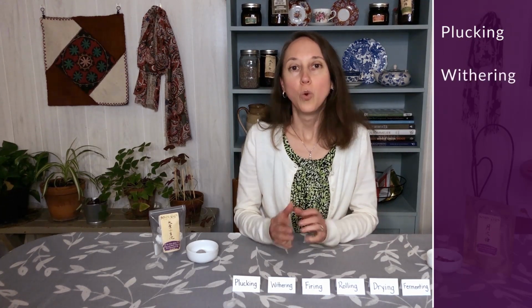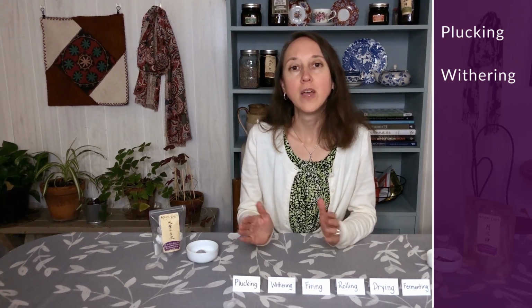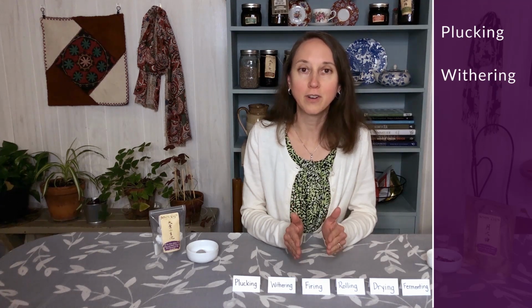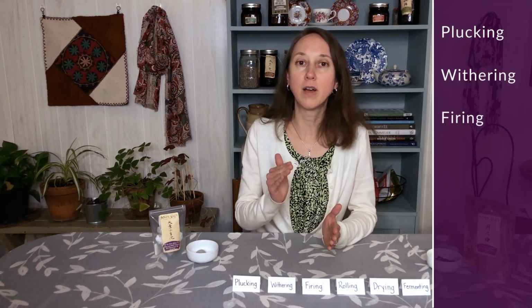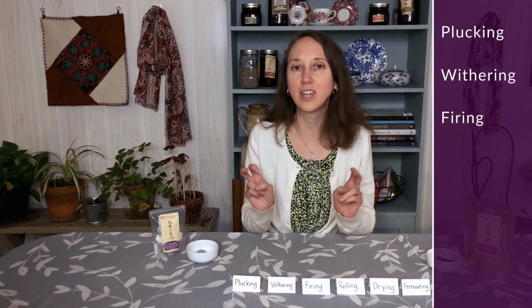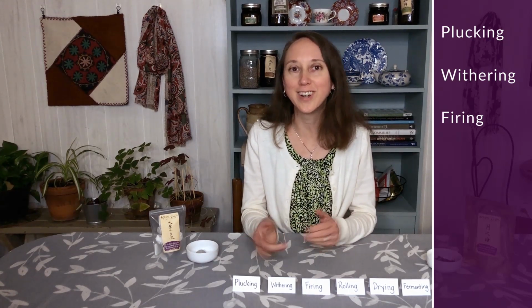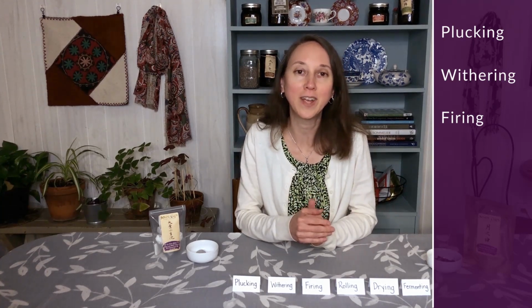After it's plucked, it's allowed to go through a withering stage, which allows the teas to go through a slight bit of oxidation. But then just like green tea, it's fairly soon after that it goes through a firing stage, a lot of times fired in a wok, and that arrests the oxidation process. It's also called a kill green process. We haven't used that term yet, but that might be a term that you'll hear, kill green. So you kill the oxidation process so it remains green.